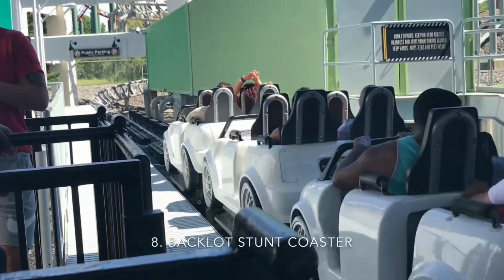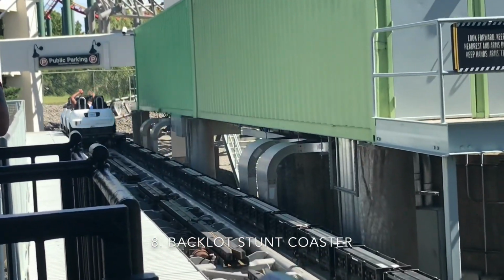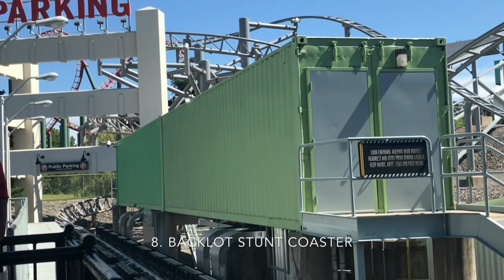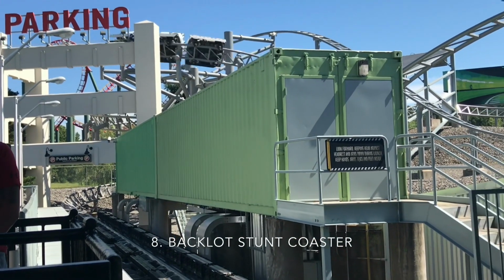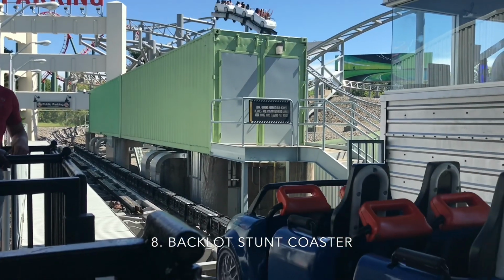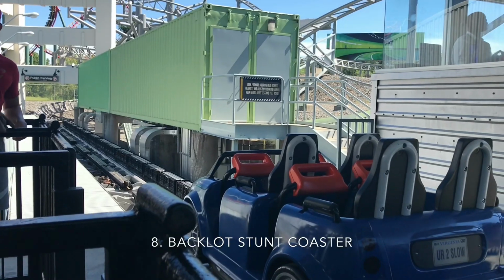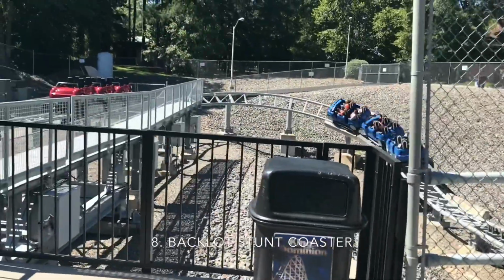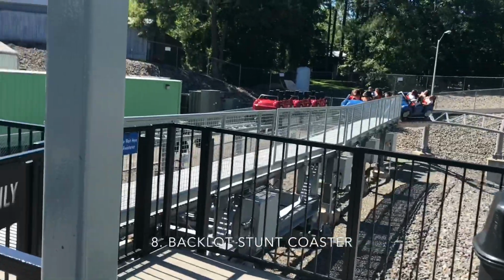So let's move on to the number 8 spot, which is going to be Backlot Stunt Coaster. I think this is a very fun family coaster. It's by Premier Rides. There are 3 clones of them, one at Kings Island and one at Canada's Wonderland, and it's very fun. It's got a forceful launch, a forceful helix, and a nice indoor section that is a really good adrenaline rush. Overall, Backlot Stunt Coaster is a pretty fun ride and definitely a good coaster to get into if you're just getting into them. It is definitely a nice family attraction.